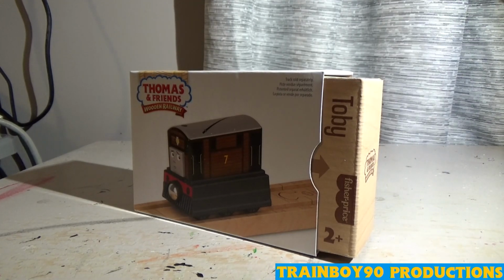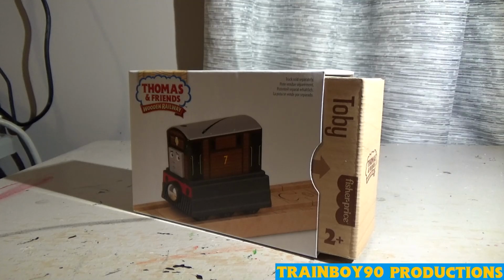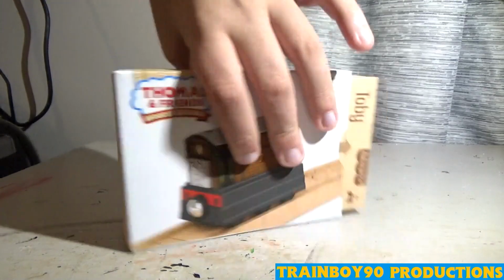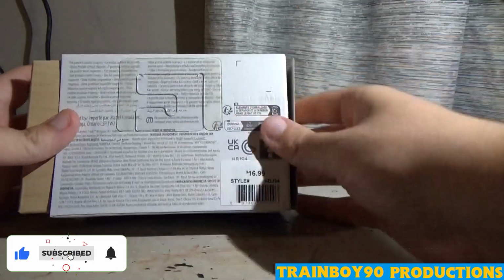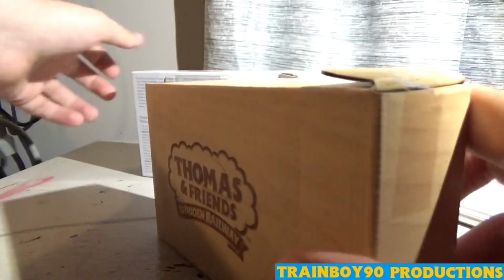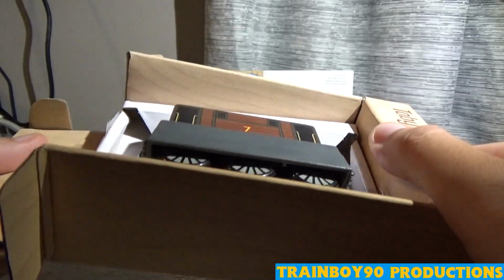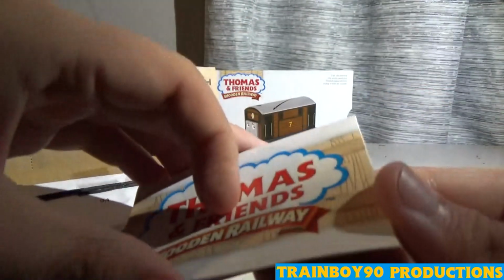My usual unboxing tool is my handy dandy hobby knife. As you may not know, or you may already know, this video is meant for general audiences. So without further ado, we're going to open Toby and take him out of the box. Open up these flaps right here, push them out. And we got a pamphlet in here. Ooh. Got the pamphlet over here.